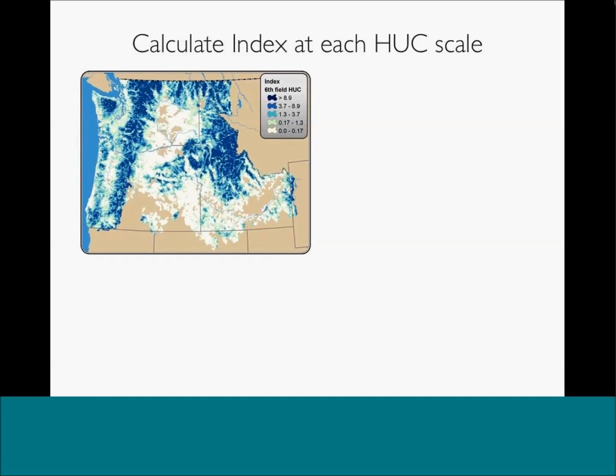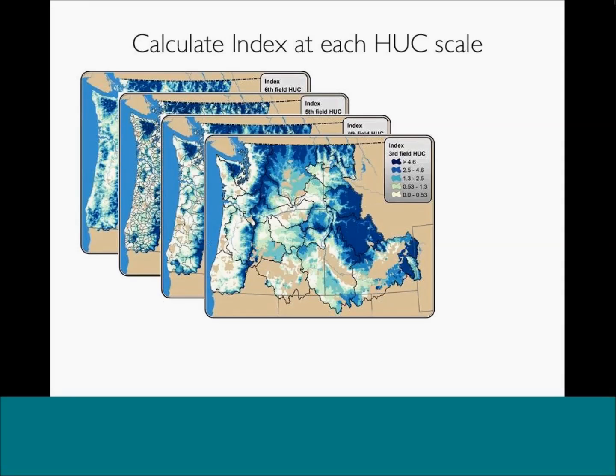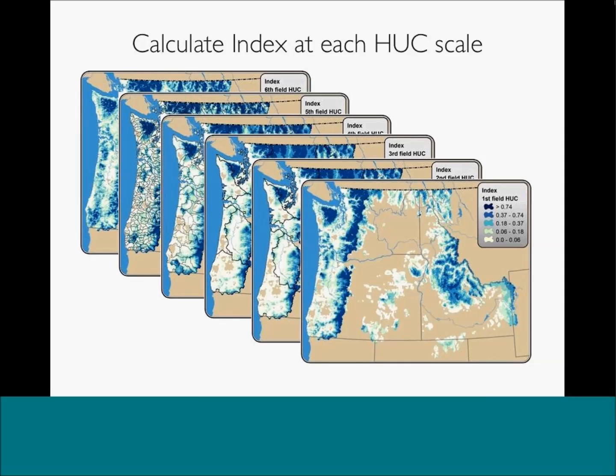With those parameters accumulated to this streamline and then up to the headwaters, we could calculate the index as I described at each HUC scale. So here it is for HUC 12s, calculated again for the 5th field HUCs, 4th field HUCs, 3rd, 2nd, and then down to 1st field HUCs.